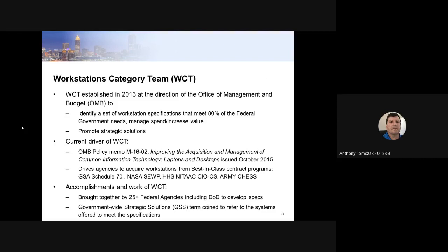Back in 2013, the Office of Management and Budget, OMB, established a team called the Workstations Category Team. What that team focused on was what the government had been doing in terms of processes and how they were buying. Obviously, they found it was very disjointed, but then moving forward, how could they better consolidate customers buying similar machines? How could they improve the acquisition process? How can they work better with industry?